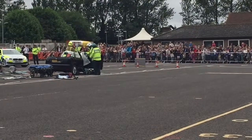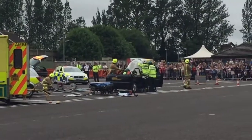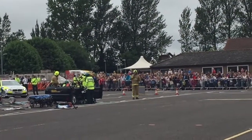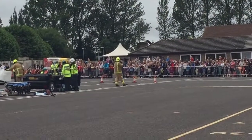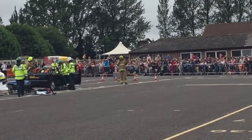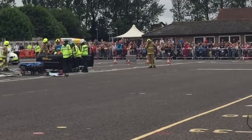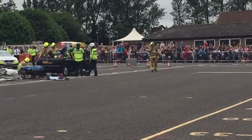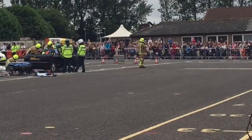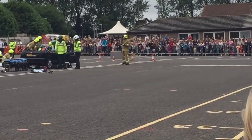Now this is where we'll hand back to the paramedic to take you through the next part of the drill. This is because we're going to take the casualty out. Just to briefly explain before we hand over, we're going to put a long board down the back of the casualty's spine, and as a unit of paramedics and firefighters, we're going to take that person out of that car and hopefully not make the injuries any worse.